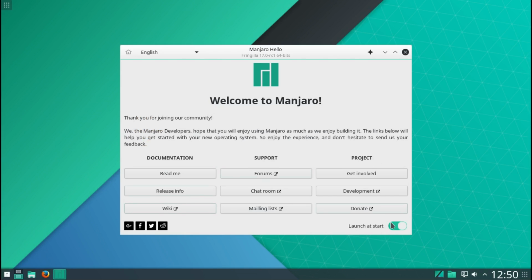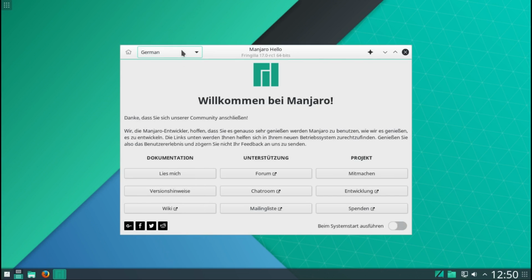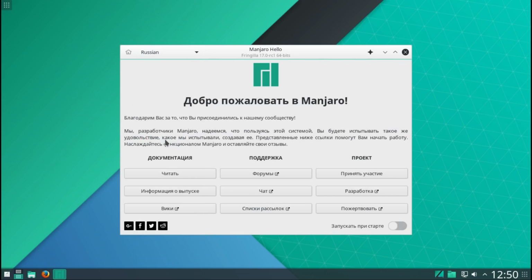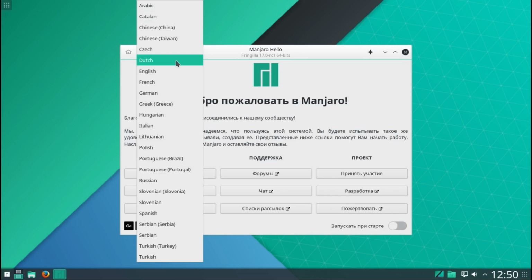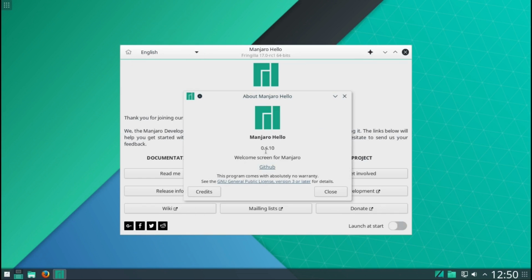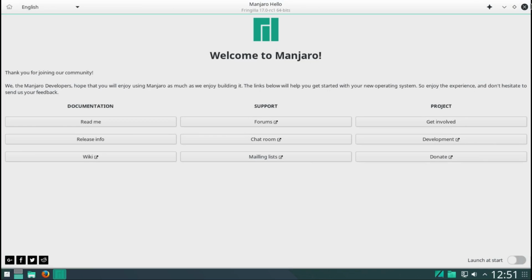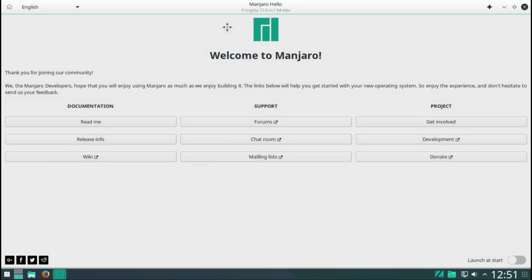As you can see, I'm not going to launch this at startup every time, but it's nice to look at the first time, and it's up to you. You can change languages here. German, Russian. Back to English. It is 0.4.10. We can maximize, we can minimize. As you can see, it's so responsive.